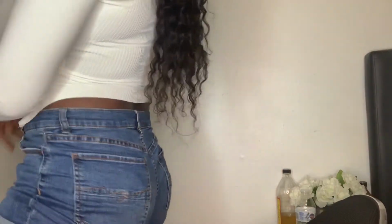They're really cute. And this hair is 24-inch hair. The lace is 20-inch, and the back is 24, and 22-24.